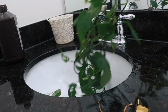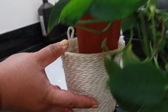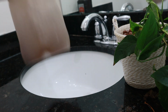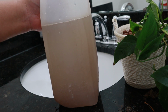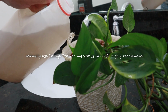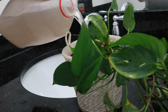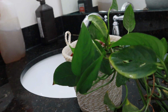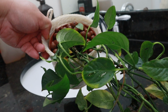Okay, so that's what flushing entails, just washing the LECA and everything. And then there you go. This is the temporary nutrient water that I'm using with my plants in LECA. This is the organic fertilizer, Perky Plants, but the succulent formula, because that one has the lowest NPK ratio. And I just fill about a third of the way. With this one though, I try to put a little bit more because, like I said, it drinks up its water pretty quickly. So I'm not worried about it sitting in water for too long. But yeah, that's how I flush my Monstera Adansonii in LECA.